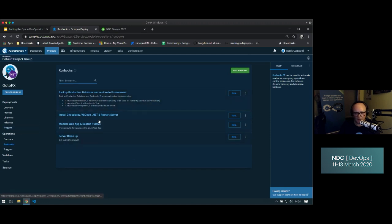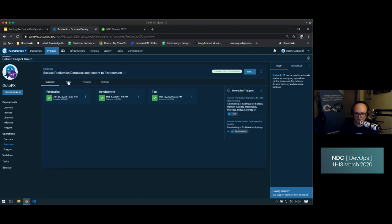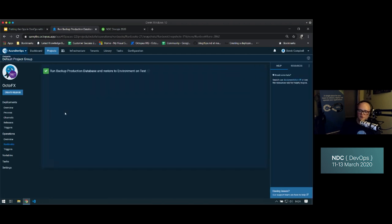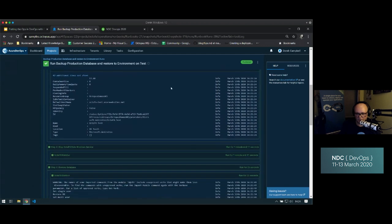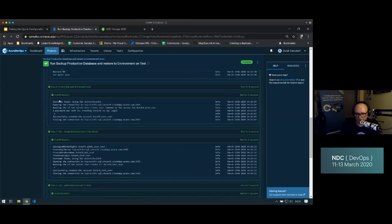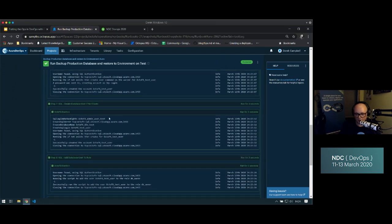Okay, so what we want to do is jump in to the runs. We should find, yeah, there we go. So as you can see here, this ran 4 minutes ago. The task log's all here. We've run the backup. We've stopped the Azure Web App. We've restored the database. We've created the user, and then we've also added the user back, everything.